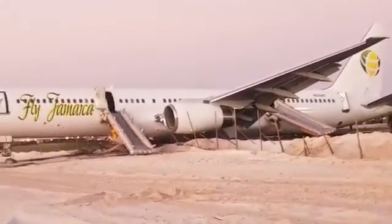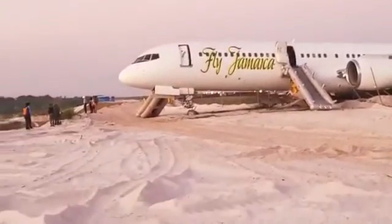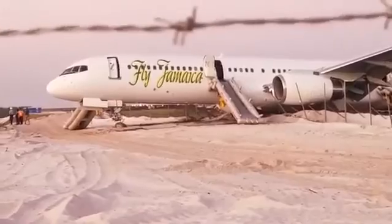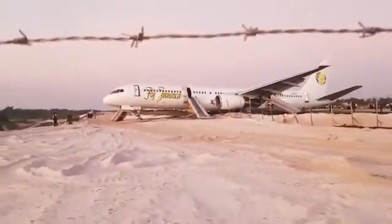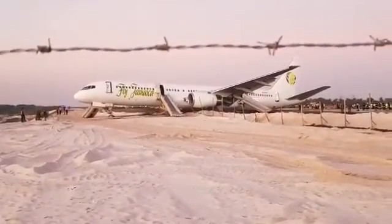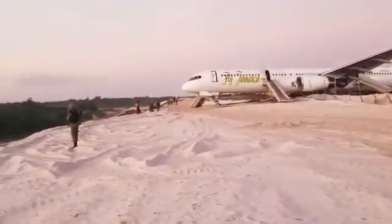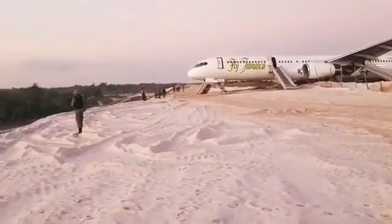On arrival here, making that emergency landing at the Cheddi Jagan airport, he was unable to bring the plane to a complete stop. He was unable to slow the plane down. That's what we're told based on passenger reports who would have spoken to their relatives. And so the plane burst through the perimeter fence at the airport, only coming to a complete stop after encountering this large sand buildup here at the airport.